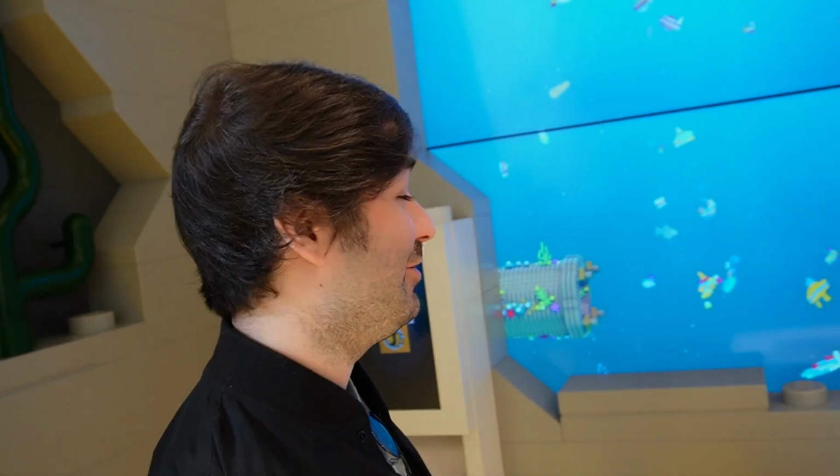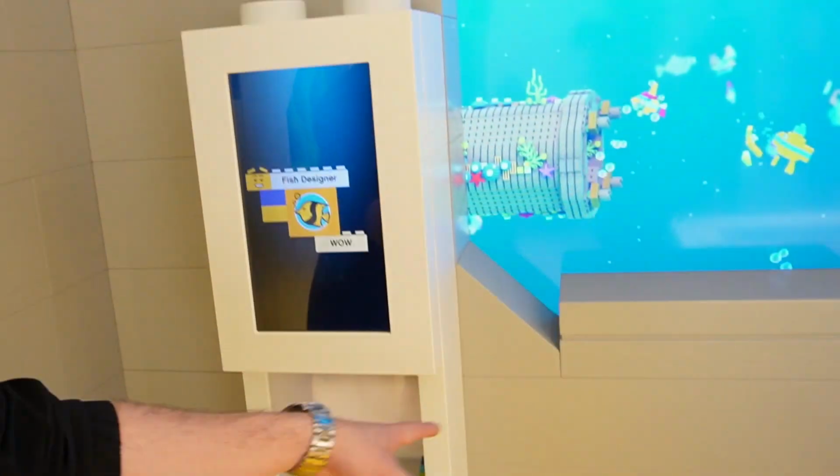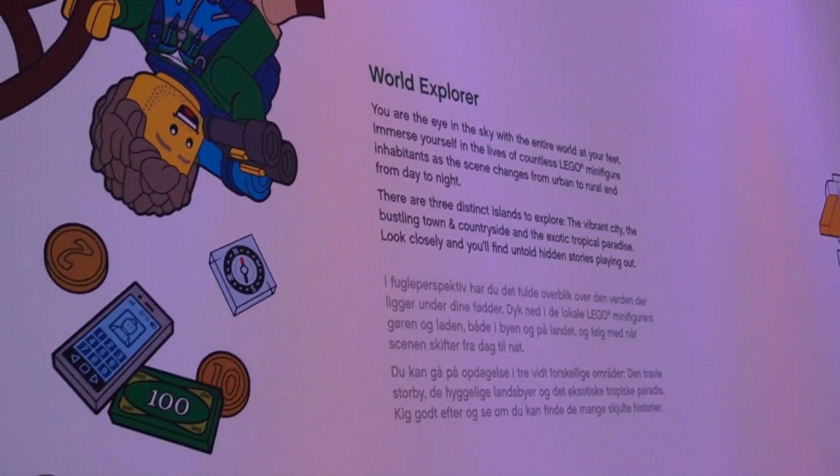So here you have a fish designer. This is like straight out of the Lego movie where you build it here and then you scan it in right here and then it pops up in the little aquarium.